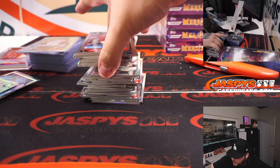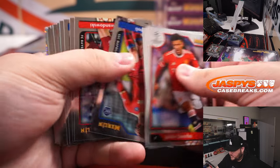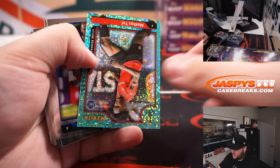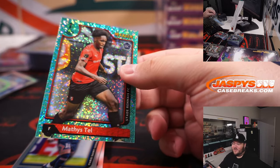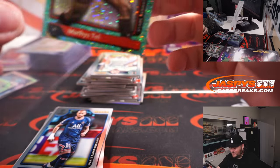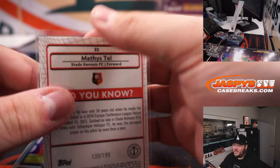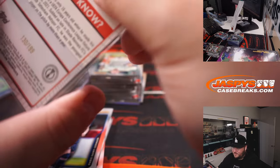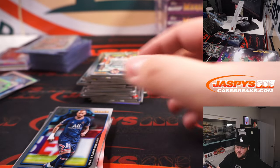All right, here we go. Box six. About to be halfway done here. Wow. Here's your other one. Matthias Tell in the teal for Stade. Ooh, little aqua. 130 out of 199. Nice. Matthias Tell out of 199 on the teal speckle. Very, very nice. Stade. That's going to Sean Peoples.